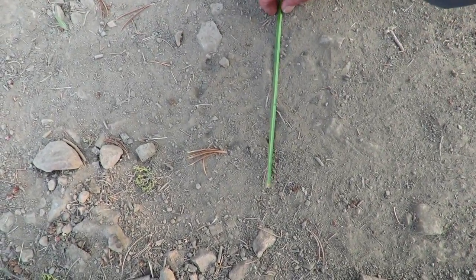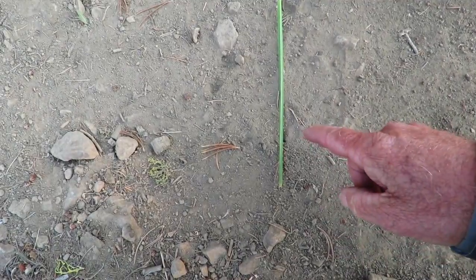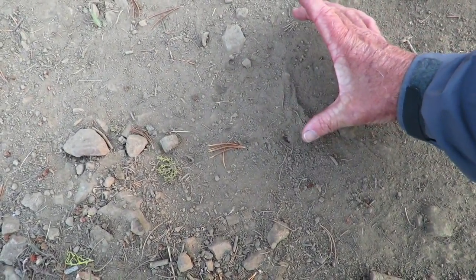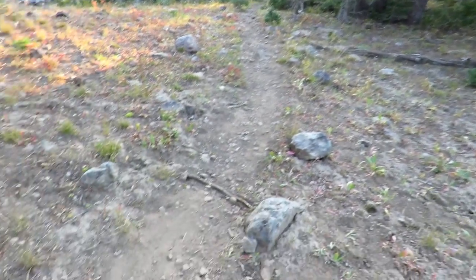I want to see if I can determine what kind of bear this is. Messing up the track. This toe looks like it's down. The claws aren't that far up. Kind of looks like the same black bear that I was tracking yesterday, but I haven't determined that yet. It's the back foot. So he came up from this direction. My camp is right over there. Looks like he came up past my camp right there.